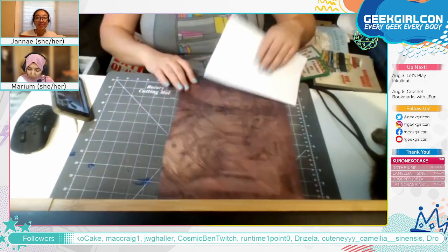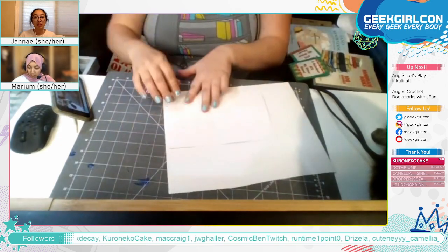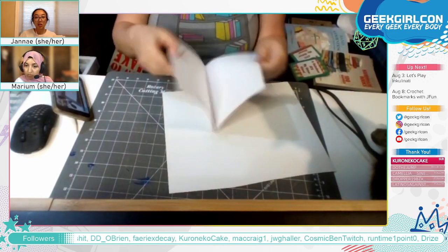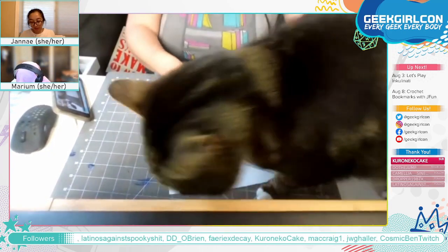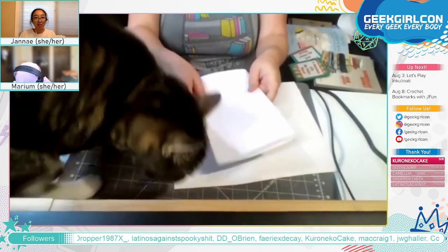Okay. So once you have your pieces of paper, here's the thing that I frequently mess up. You want to fold them all together at the same time. So the four pieces of paper? Yeah. Don't fold them all separately and then put them together. Fold them all as one.